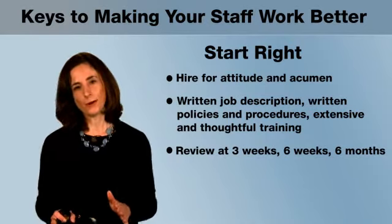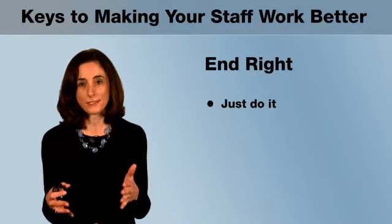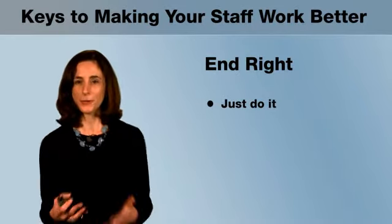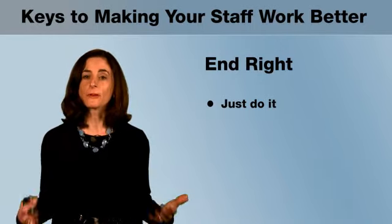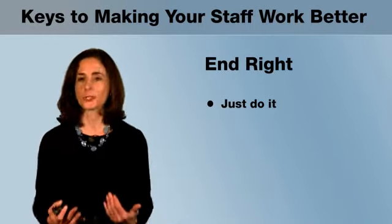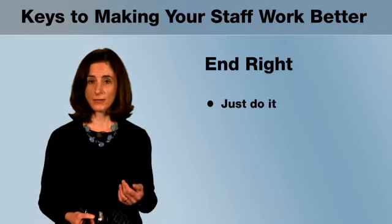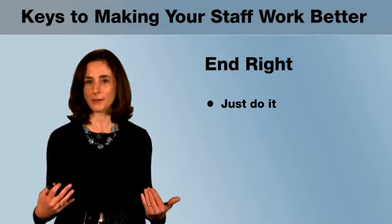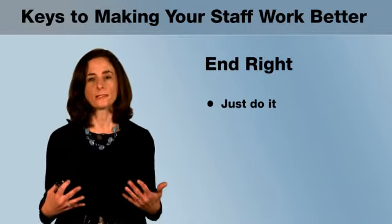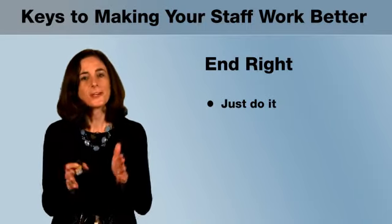Now, the final point, if you have somebody on your team who's not helping move the process forward, who's causing nightmares, who can't get their head around where the practice is going, end that relationship. It's painful to terminate someone, especially someone who's been with the practice for a long time, but these are your staff. You are investing in them to get you somewhere. And you need to be fearless in terms of keeping your eye on the ball with what needs to happen. Just do it.